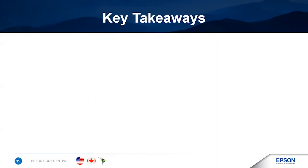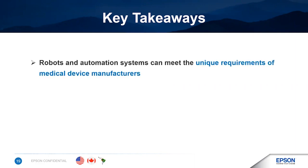For decades, industries like automotive and electronics have used and benefited from automated systems, while other industries, medical and pharmaceutical being two of them, were hesitant to automate, in part due to quality or traceability concerns. But today's robotic automation systems, they can meet the unique requirements of medical device manufacturers, whether that be cleanliness and cleanroom compatibility, verification and traceability, or throughput. And automation can improve quality, it can reduce scrap, and make processes safer for workers.